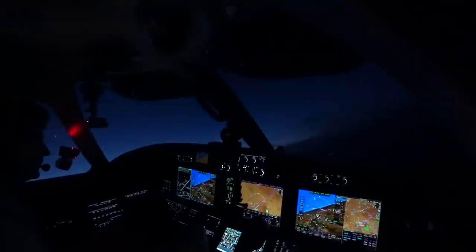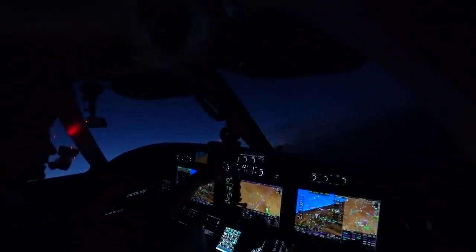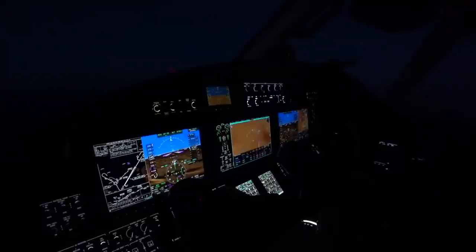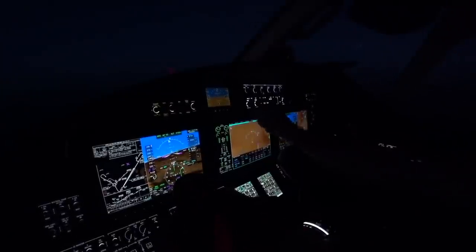Just to resequence the approach, because it kind of got unsequenced there. Citation 2 Romeo Foxtrot, continue right turn heading 030. 030, Citation 2 Romeo Foxtrot. Citation 2 Romeo Foxtrot, turn right heading 090. 090, 2 Romeo Foxtrot.